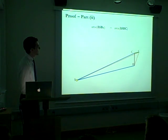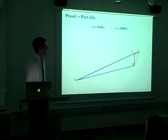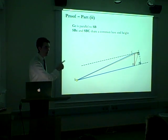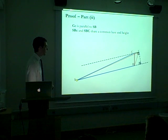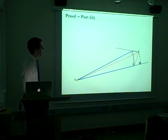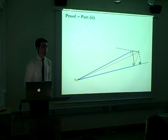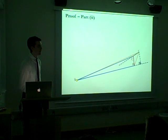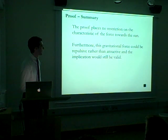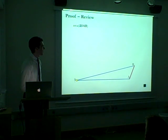Now we have to figure out that area. SBC and SB capital C, show that they're equal. Well, that's just as easy because they have the same base, SB, and they have the same height because we made sure that that green line, when it was at capital B, was pointing towards the sun. So CC is parallel to BS, and therefore those two areas are equal. Notice though that if the force were not directed towards the sun, those two areas would not be equal. So it only works when the force is directed towards the sun. And I should skip that due to time.